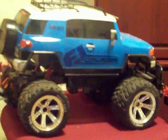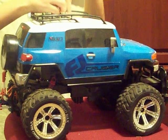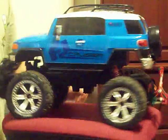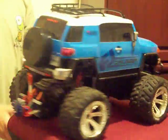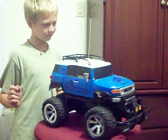This is my other one. It's a Nico Toyota Land FJ Cruiser. It is my first truck, and it has a trailer hitch so I can tow trailers and stuff like that.